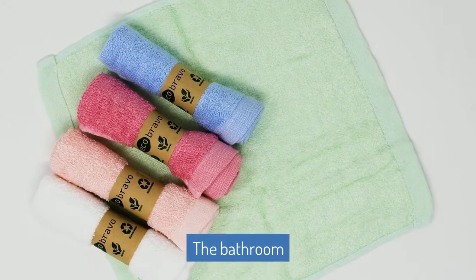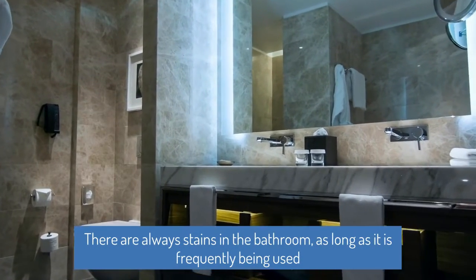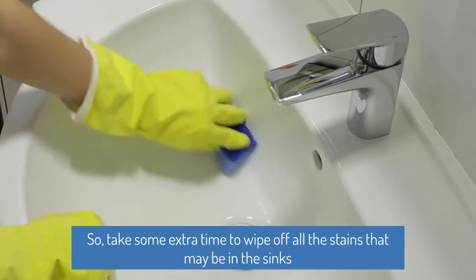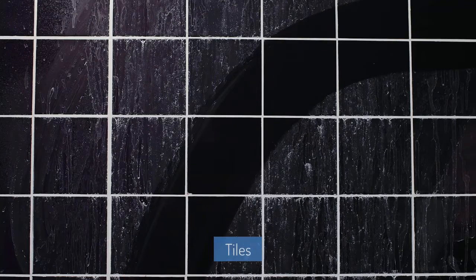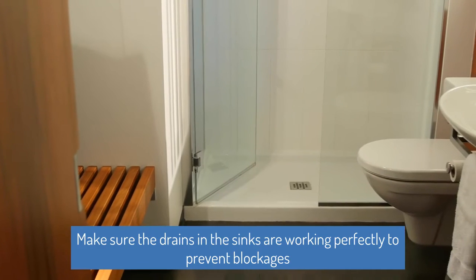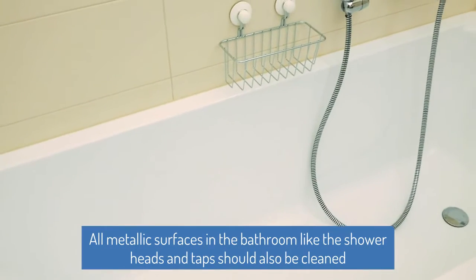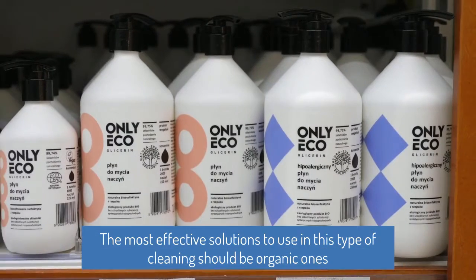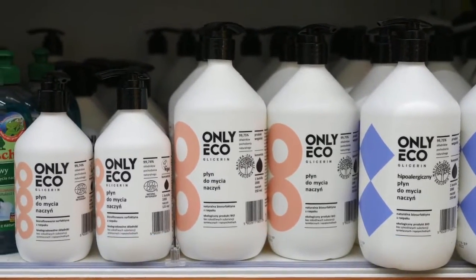The bathroom. There are always stains in the bathroom, as long as it is frequently being used. So, take some extra time to wipe off all the stains that may be in the sinks, toilet, bath, tiles, and even on the mirrors. Make sure the drains in the sinks are working perfectly to prevent blockages. All metallic surfaces in the bathroom like the shower heads and taps should also be cleaned. The most effective solutions to use in this type of cleaning should be organic ones.